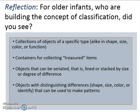For older infants or toddlers, what potential did you see for building the concept of classification? Did you see collections of objects of a specific type, containers for collecting treasured items, objects that can be seriated, or objects with distinguishing differences that can be used to make patterns?